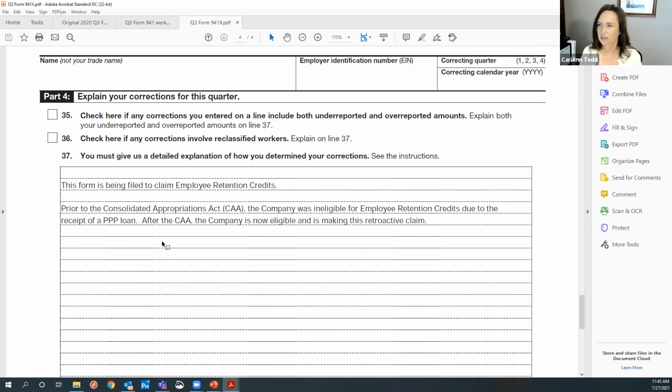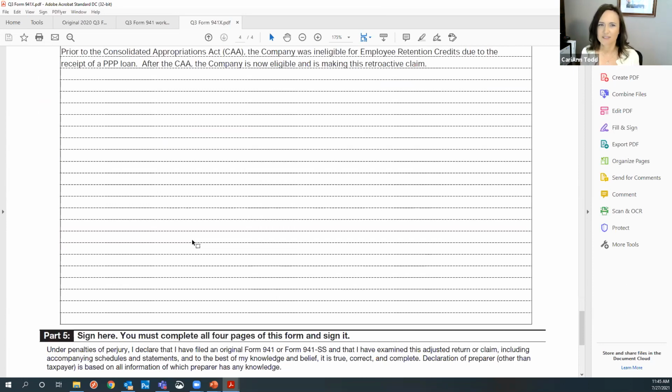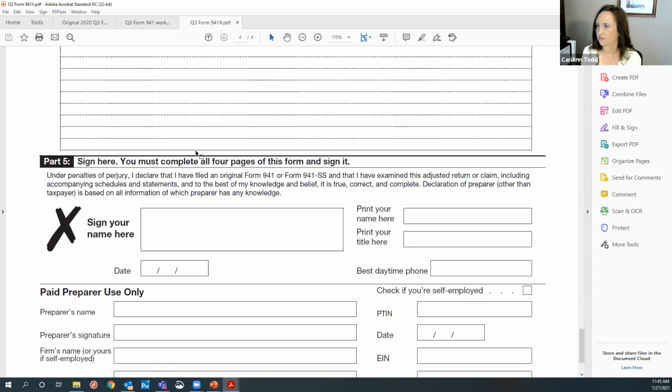If you got a PPP loan, you could talk about how you didn't used to be eligible for ERC because you got a PPP loan and now you are. But it's very simple. They give you a long spot to write a narrative. You don't need to write a narrative. It can be very simple, 2 sentences. And then you sign it.